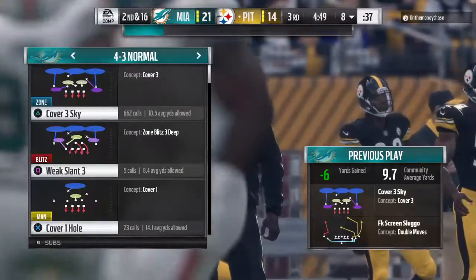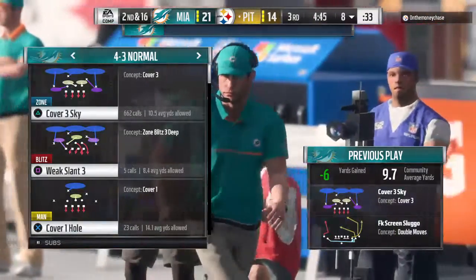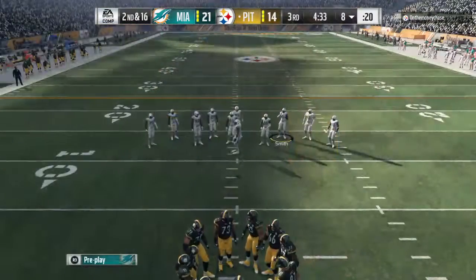Andre Branch in there to sack him for a loss of 6. Defensive end gets in there that time. They were in a 4-3. What's the responsibility of the ends versus the tackles there, Charles?